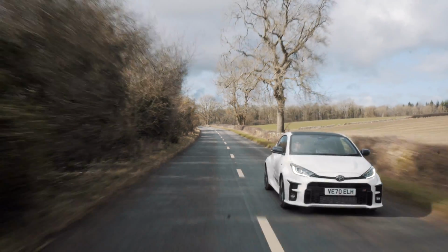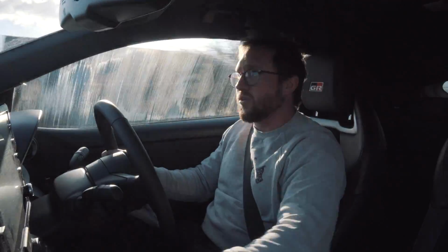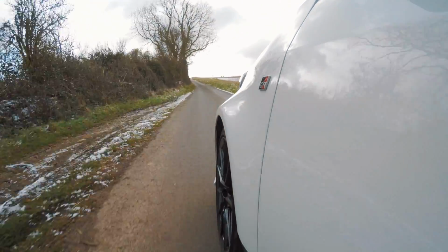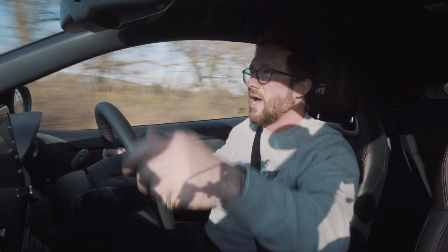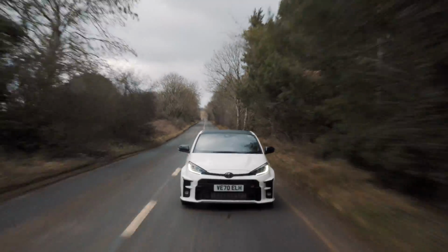It is a small hot hatch, but absolutely, hats off to Toyota for making such a special little hot hatch, like hot hatches of old. This is something that you would go out, you'd drive across Wales, you'd go out just to have a drive. That's literally the only reason you'd go out to drive it, just to have some fun. Yeah, get out there and bloody have a go.